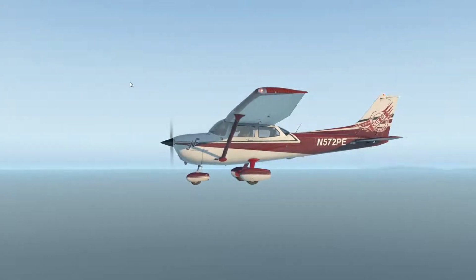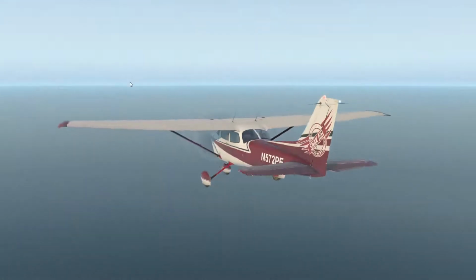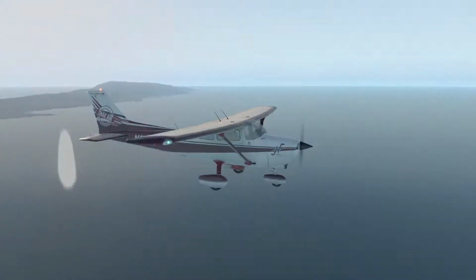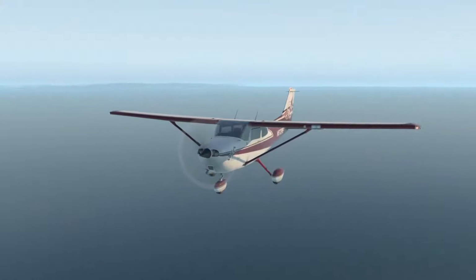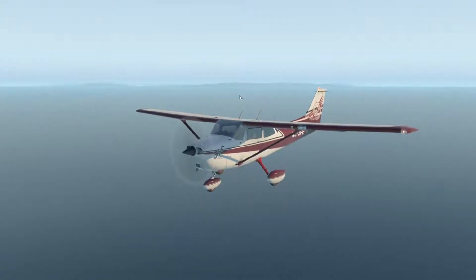I have not made any further adjustments to the library, so what we were looking at yesterday is exactly what's available for us to see today. So that might be mainland over there. It might not even be an island. I'll have to look at SkyVector and see.